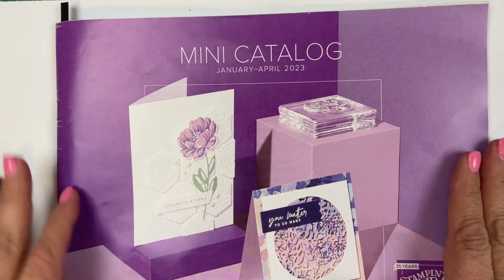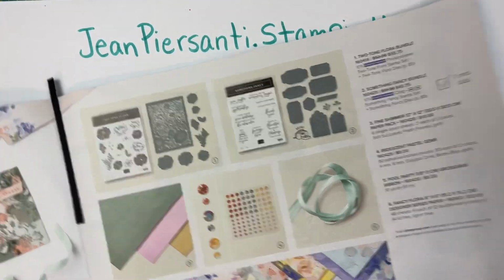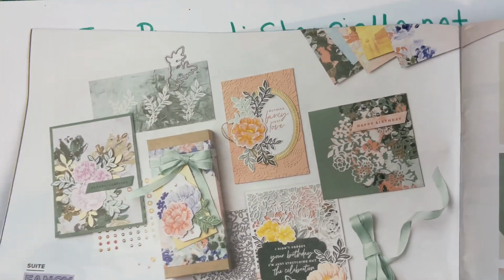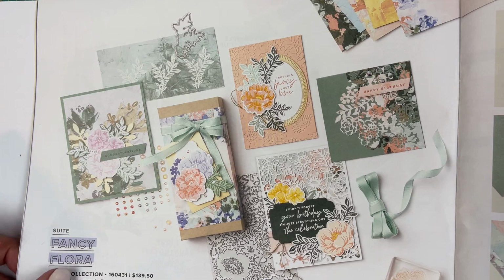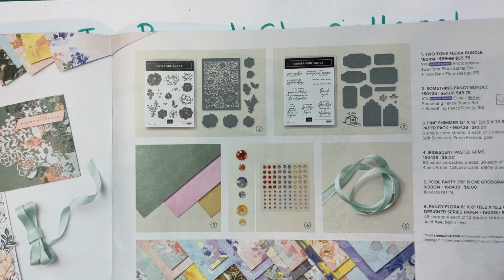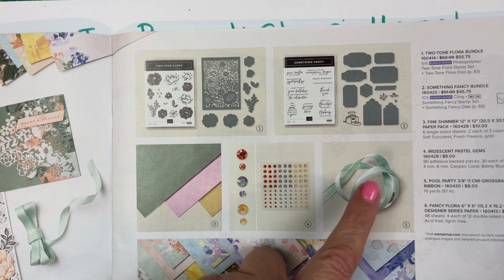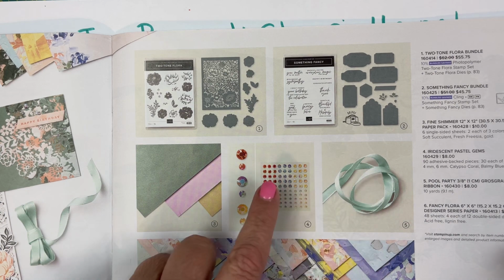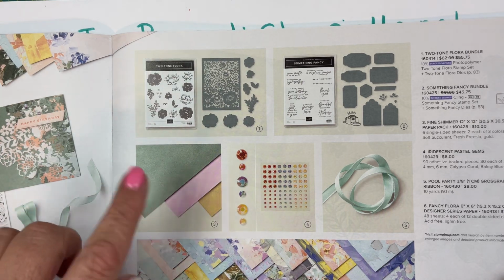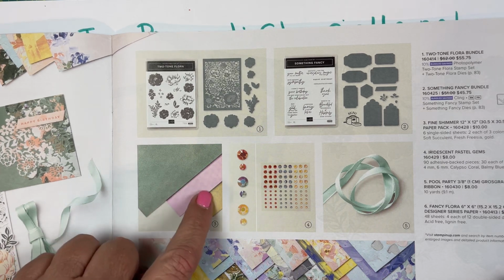So we're going to be using the mini catalog, and we were asked to choose our favorite suite and showcase that. So my favorite suite is the Fancy Flora, and it's got so many great florals in there. It's got some great designer series paper, some ribbon, which is in Pool Party, and it's a grosgrain ribbon. And then we have some iridescent pastel gems. So pretty. And then this is some fine shimmer paper. So those are very shimmery papers there.